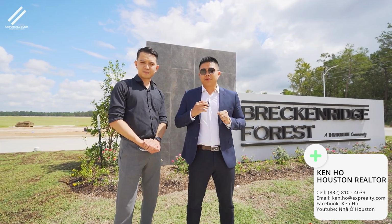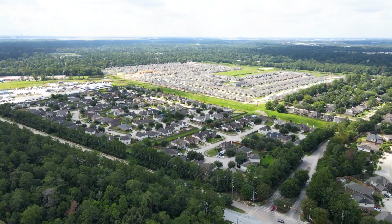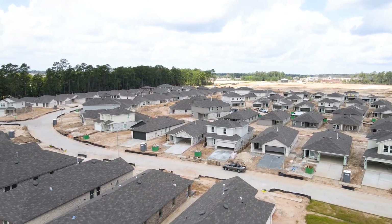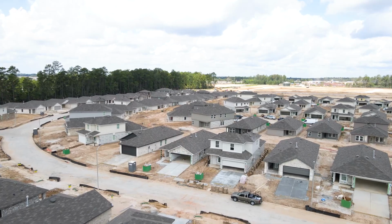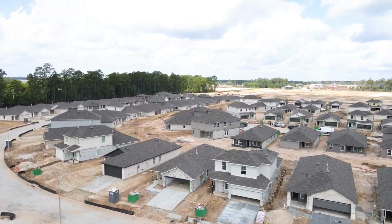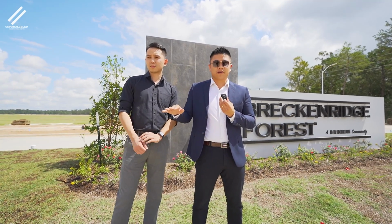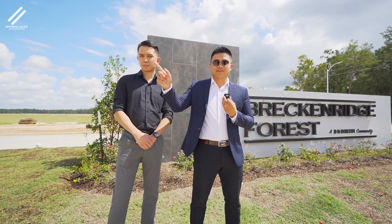A little bit about this community is that we have homes starting at the price of $250,000. It doesn't get cheaper than that in Houston, especially for this location, because it's a prime location, with pretty good schools and lower tax rates. We're gonna go through all of it. Enough talking, let's go check out the first home now.